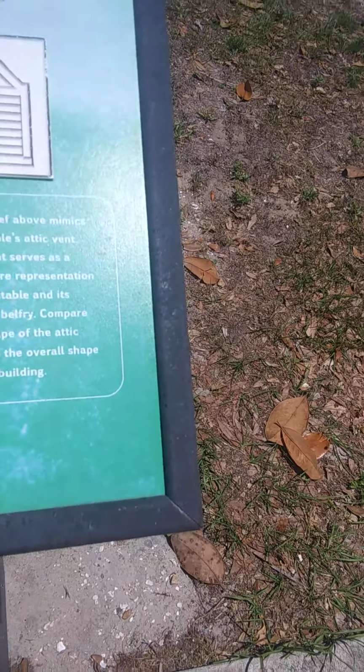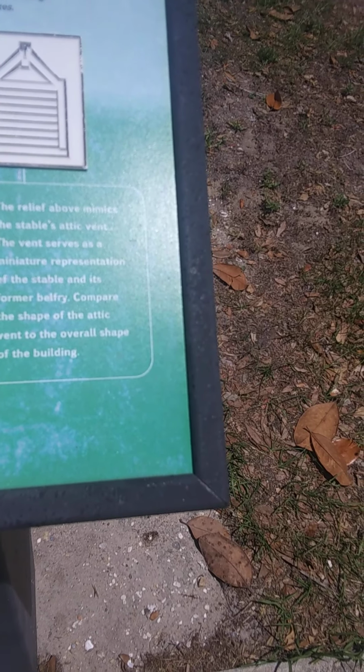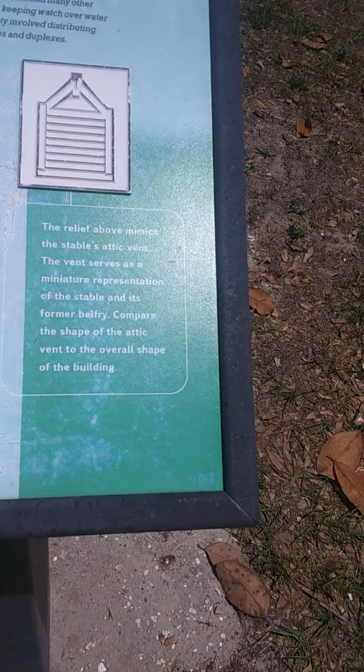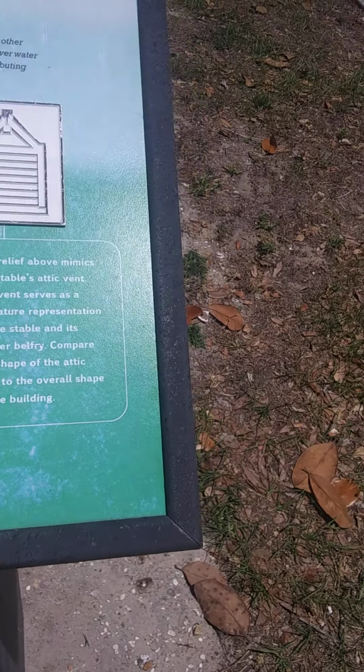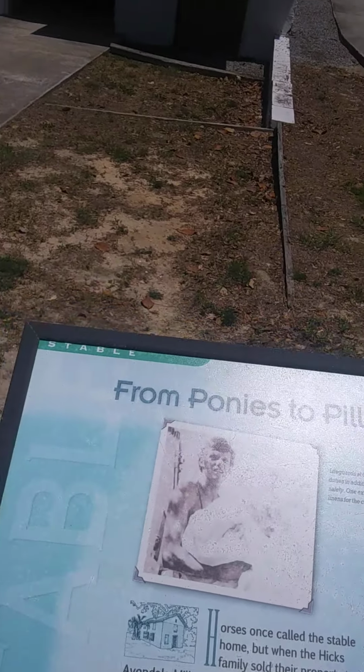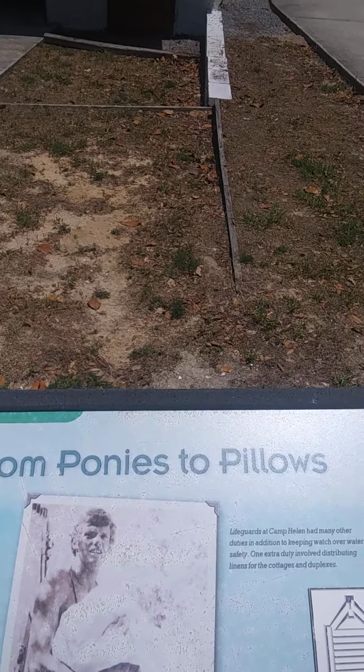The relief above mimics the stable's attic vent. The vent serves as a miniature representation of the stable and its former belfry. Compare the shape of the attic vent to the overall shape of the building. From ponies to pillows.